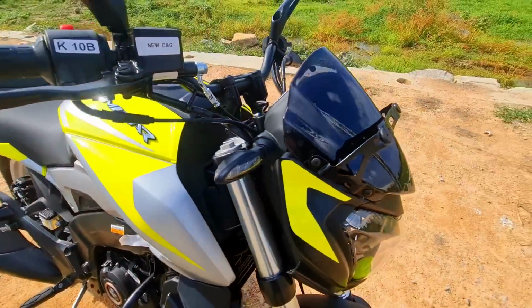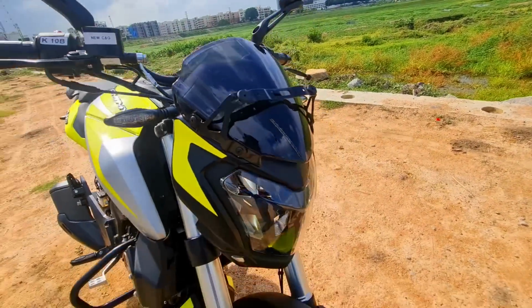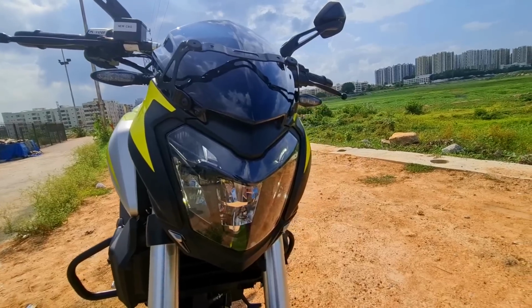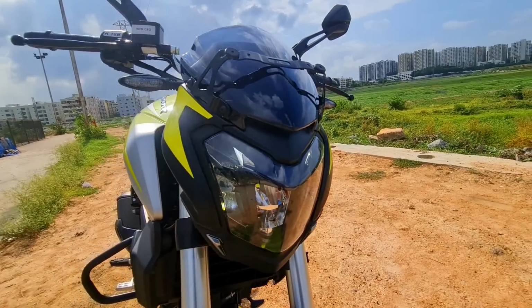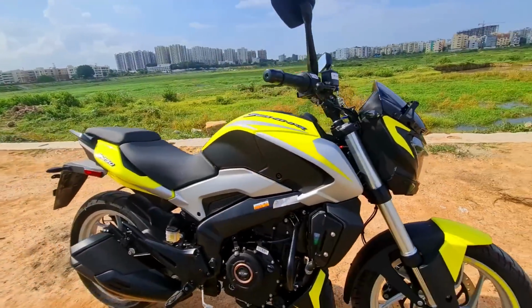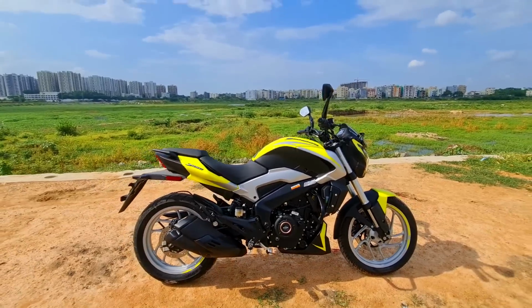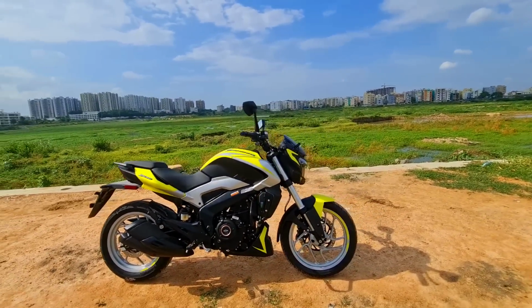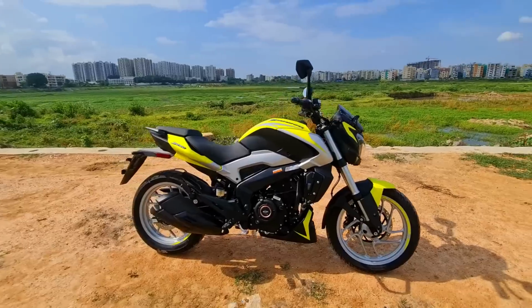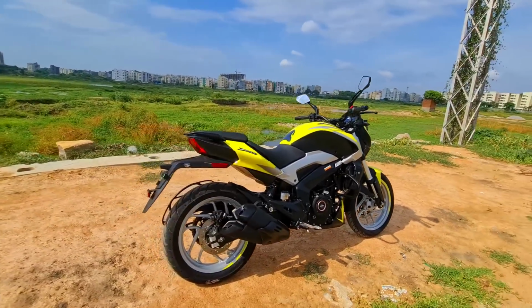Then you have a decent quality fly screen kind of a thing, and the LED headlamp right here. That is kind of a signature design element, and is visible from almost 1.5 kilometers away, is what they claim at the time of the launch. So that's pretty much it. Overall fit and finish is really good. This is the overview of the motorcycle, and I'll take it out for a short spin now and talk about the ride feel the Dominar 250 has on offer.